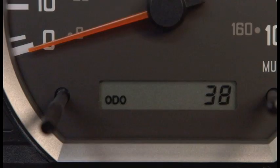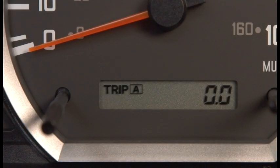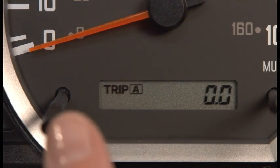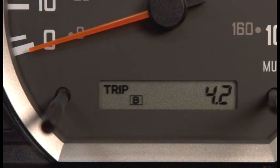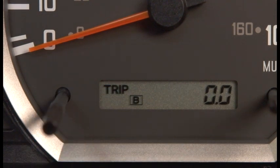You can also toggle between trip A and B information by quickly pressing this knob to the left of the odometer. To reset the trip A or B's information, be sure you have the correct trip selected. Then press and hold the knob for about 2 seconds and the mileage will reset to 0. Resetting trip B will also reset the trip fuel economy.